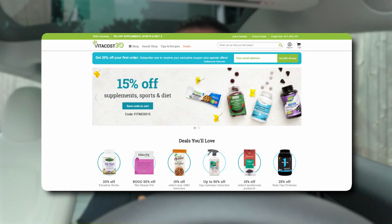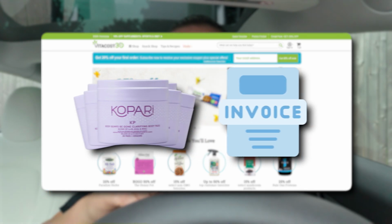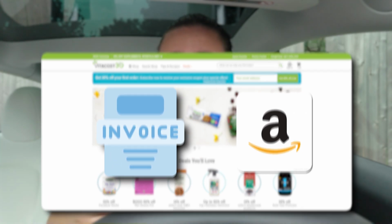So for example, on some of those niche beauty brands, if you were gated in one of those brands, you just go to a website like Target or VitaCost, buy 10 units of that product, and then submit that invoice off to Amazon, and they should approve you as long as all of your documentation matches what's on your Amazon seller account. If you do get denied or anything like that, I always just take a picture of the item, add my tracking information, anything like that.